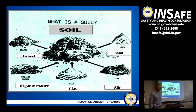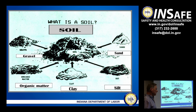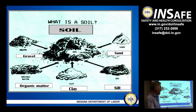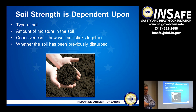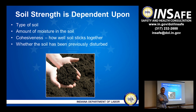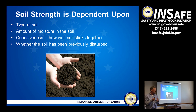So what's soil? Soil is comprised of several different things. It can be organic matter, it can be clay, silt, gravel, sands. All of those accumulated together will make up what type of soil you have. The soil strength is dependent upon what type of soil there is, whether it's an A, B, or C soil, how much moisture is in the soil, how cohesive the soil is, how well it sticks together. And it's also dependent upon whether that soil has been previously disturbed.